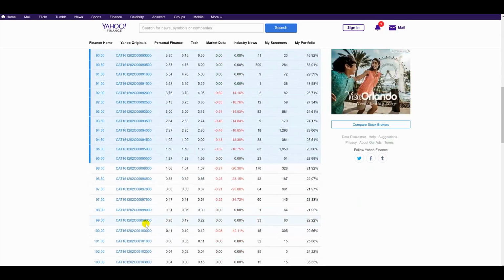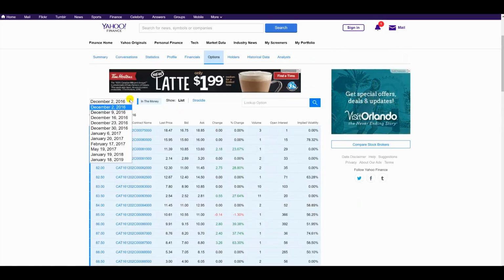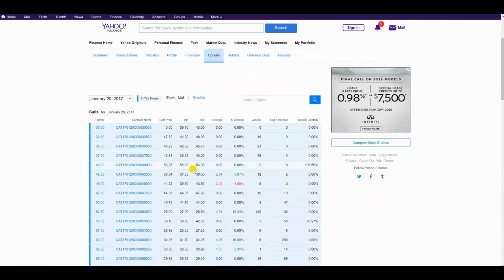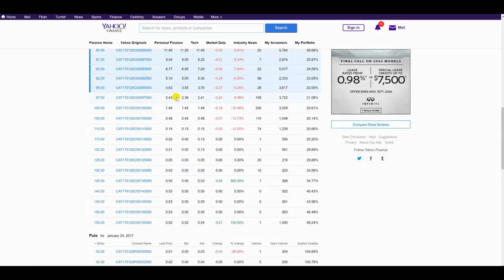So let's take a look at Caterpillar here. And I talked about, okay, let's go to the January the 20th calls, okay? And let's take a look at that. They're trading pretty good. They're trading okay. No big deal right now. You can see that the most open interest is in this 97.5.